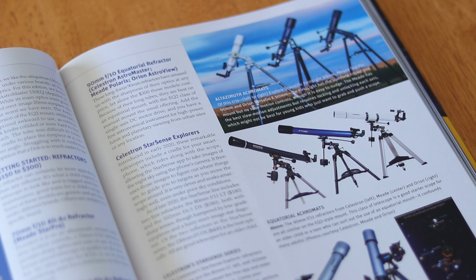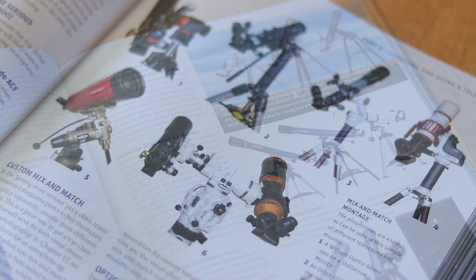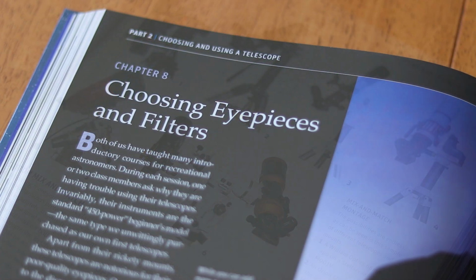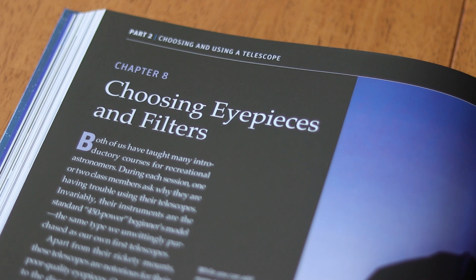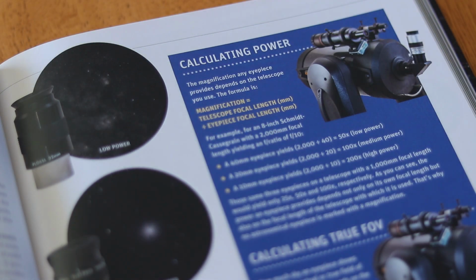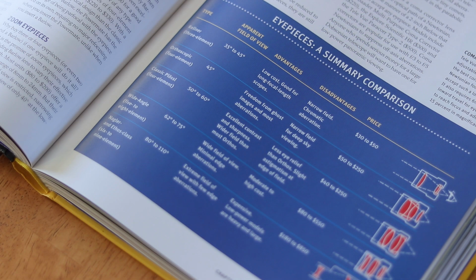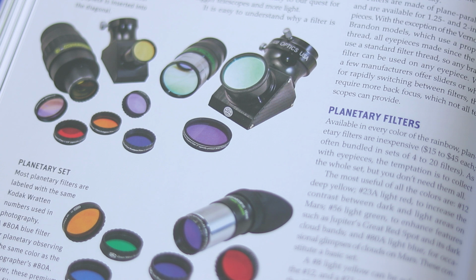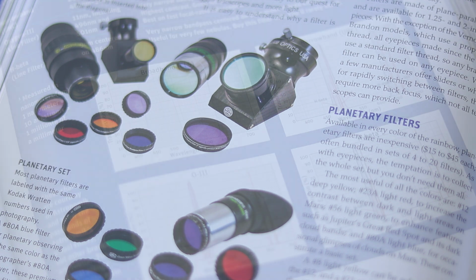A wide range of options are presented here, from refractors ranging from $150 to $300 to Schmidt Cassegrains that run well over $1,000. After buying your new telescope, your attention, like this book, will move towards eyepieces and accessories. Technical specifications and ways to calculate magnification are all presented here for a wide range of eyepiece designs and prices. Choosing filters is maybe more difficult than eyepieces, and the Backyard Astronomer's Guide has you covered with explanations for planetary filters and nebula filters.